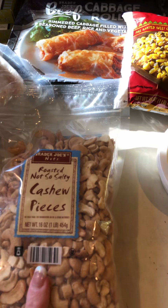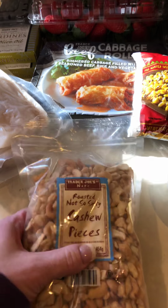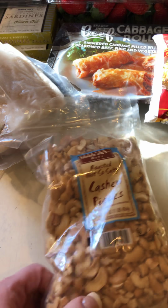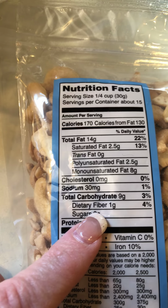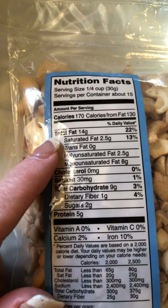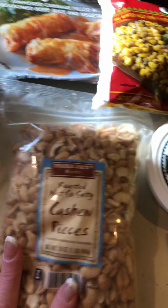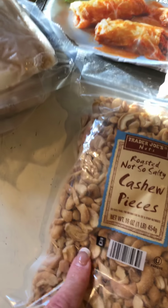I picked up nuts. Now, you guys know I love nuts, sometimes too much. So I stopped buying the humongous can from BJ's and I just bought these. They're just regular cashew pieces. They're roasted. They're not too salty. And these are the stats. A quarter of a cup is 170 calories, 9 grams of carbs, 1 is fiber, and 5 grams of protein. It's not something I would eat all the time, but it's something that I like to snack on once in a while when I feel like a crunchy something. That is what I will grab.